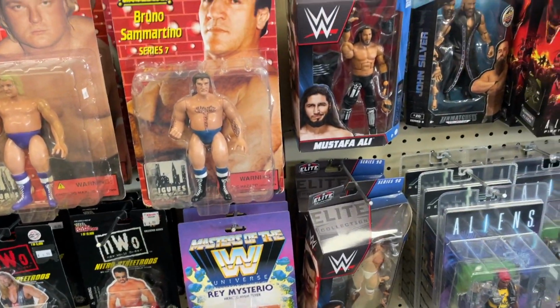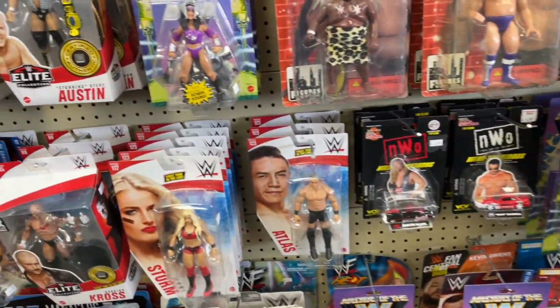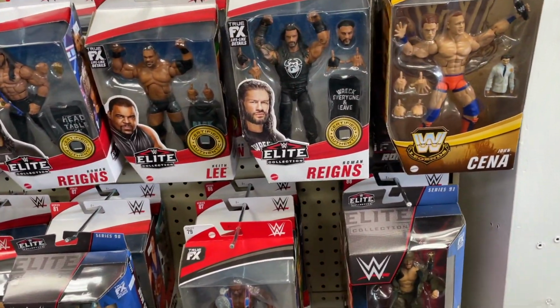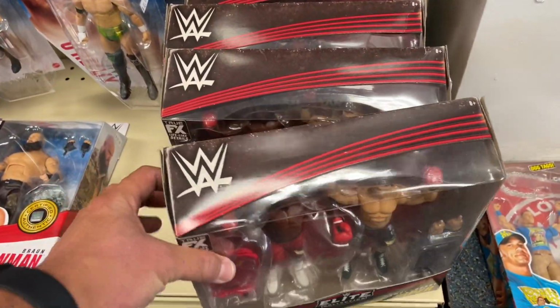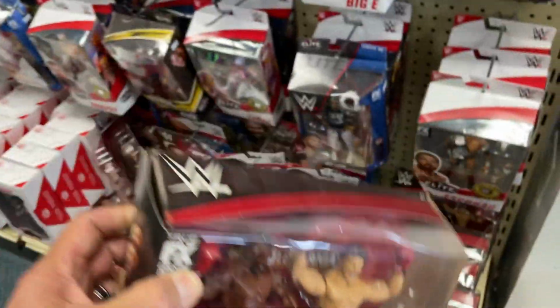We got some wrestling stuff. We got some modern wrestling stuff, some AEW, some WWE Elite. A lot of Elite stuff. Look at all the Elite right here. There's an old school John Cena. Let me show you the... Oh, this one's cool. Mr. T and Roddy Piper. Very awesome.